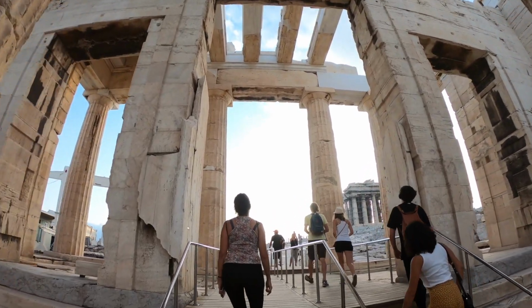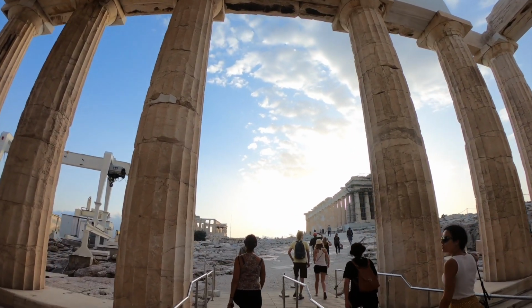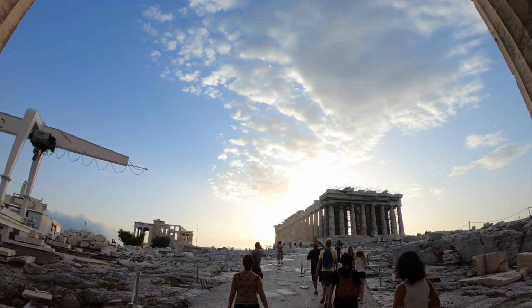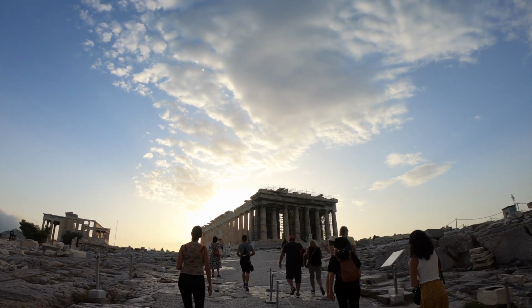Is that some marble or is that just stone? No, it is marble, but it's had acid erosion for 2,500 years, so it's going to look like that. Its facing will have been taken off. Ah, the Parthenon at sunrise.